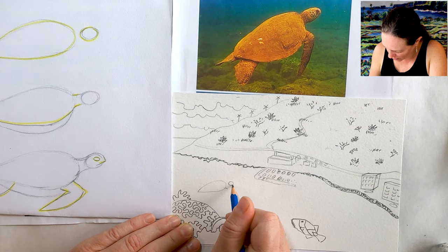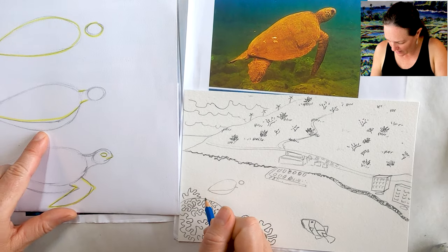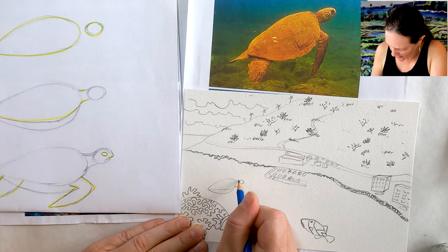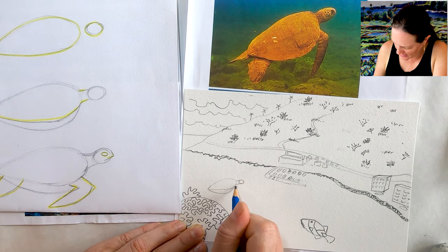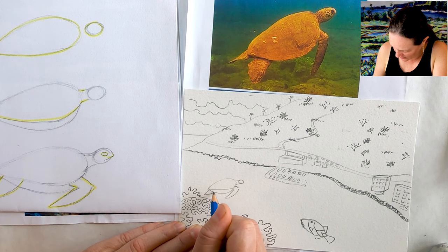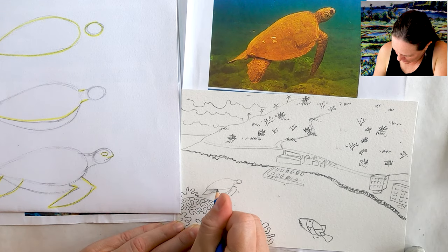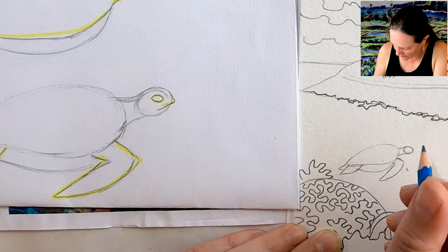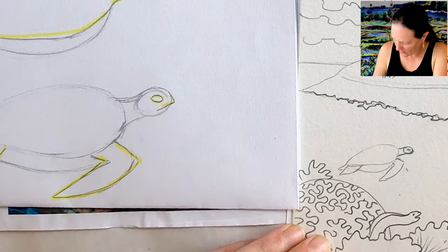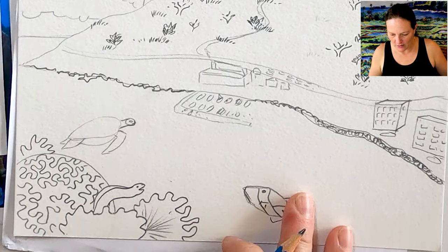And I've got the head off the edge of the shell. I've got the bottom of the shell there. And then I'm going to draw the neck going out to the head. I'm going to have the fin coming out, another fin coming out, and it's going to go over top of its belly and a bit of a tail there. And put in the eye, mouth, and I can put in more details later, but I have a honu.